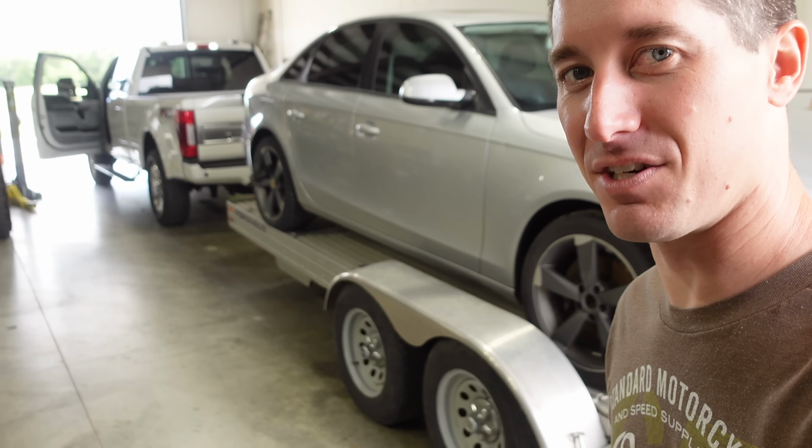So we don't really know what's wrong with it. Kyle thinks it's timing. We've got this bad boy all loaded up. That took a little bit of work. It's heavier than you think. So am I.